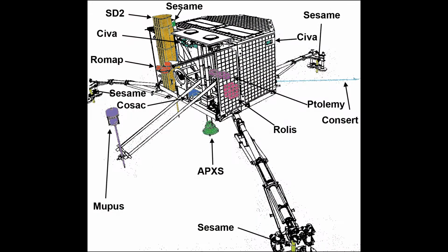Well, it takes a lot of energy to keep a machine as complex as Philae running, and there aren't any power outlets on Comet 67P. So the plan was for Philae to get its power from a virtually unlimited source. The sun! The sun!